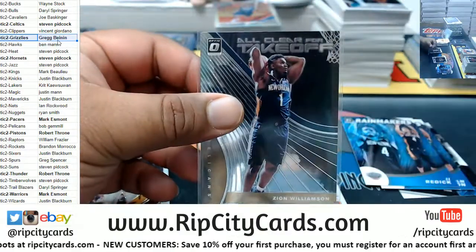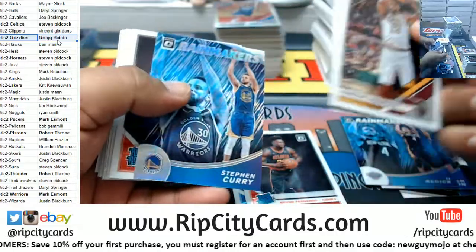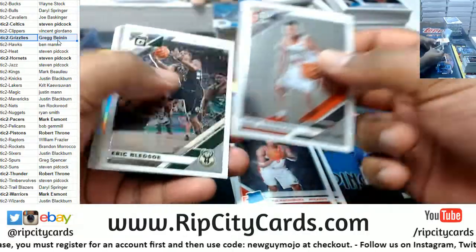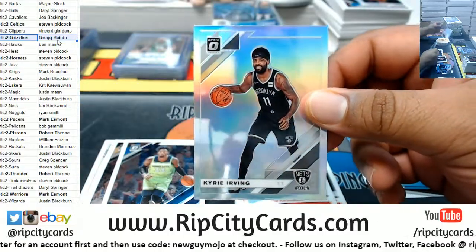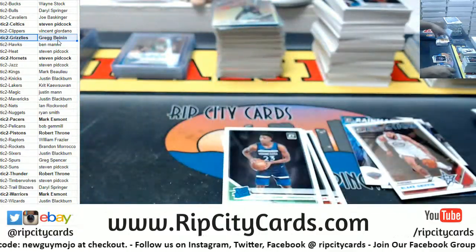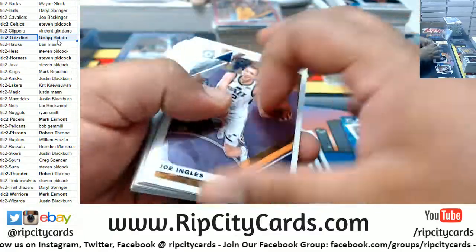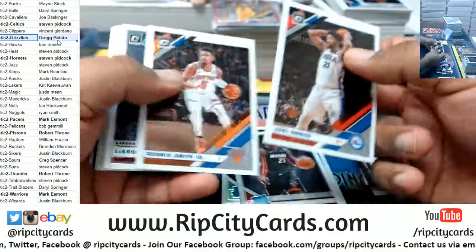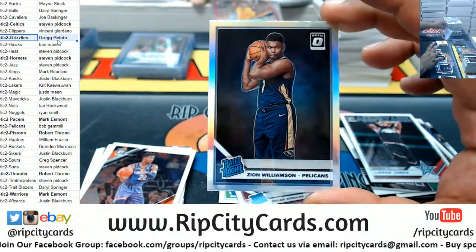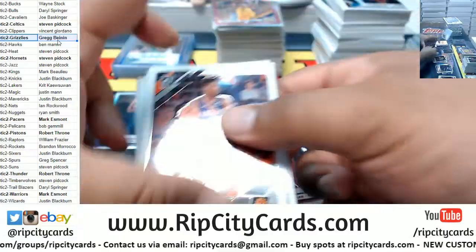Zion Williamson, all clear for takeoff. Pelicans insert. I need more top loaders. Steph Curry, Rainmaker, holo, Warriors. Kyrie Irving, Nets holo. It's a bonus of the Pacers, numbered to 79. There it is, a holo Zion for the Pelicans. I gotta go grab those top loaders.